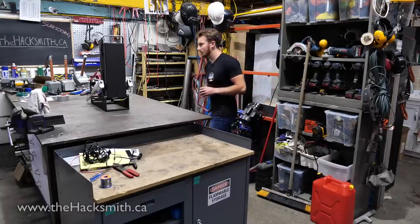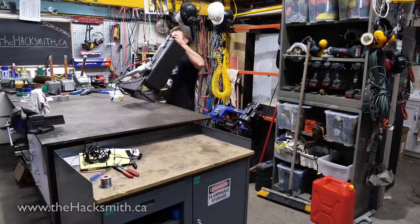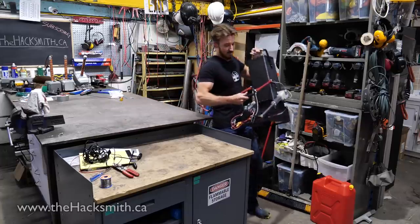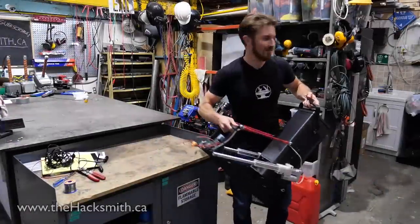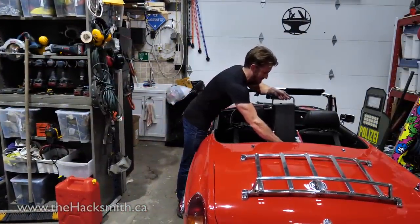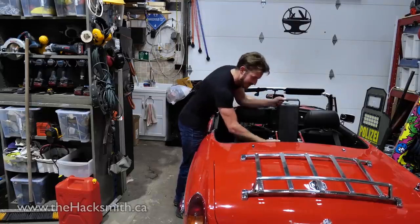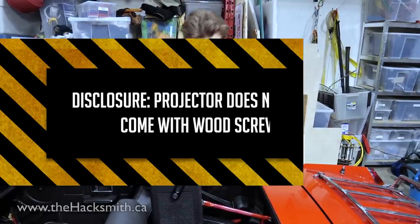All right, now that Bogdan's finished up with electronics, we are ready to permanently install this into the car. Oh man, this is heavy. Why do we make all of our projects so heavy? This projector was so light before we added all this steel to it. Easy. There. Now we just have to screw it down. Plus, the projector ships with two wood screws for installing into your spy car.